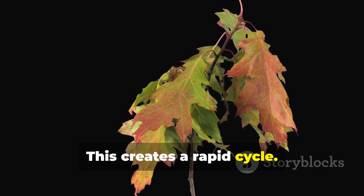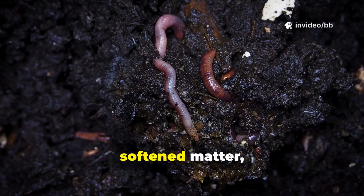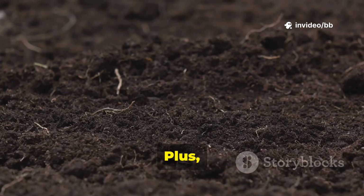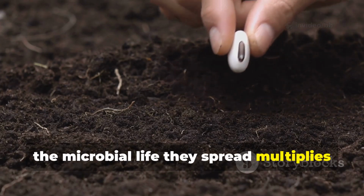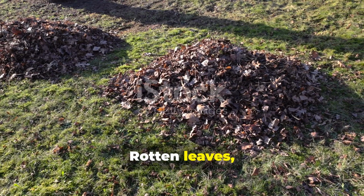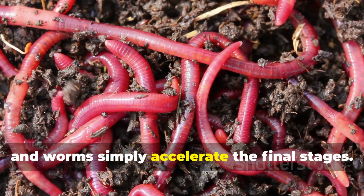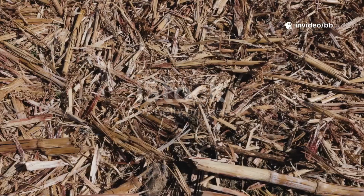This creates a rapid cycle. The worms fragment and ingest the softened matter, and their castings enrich the soil with nutrients. Plus, the microbial life they spread multiplies even further. Rotten leaves, in effect, are already halfway to becoming humus, and worms simply accelerate the final stages.